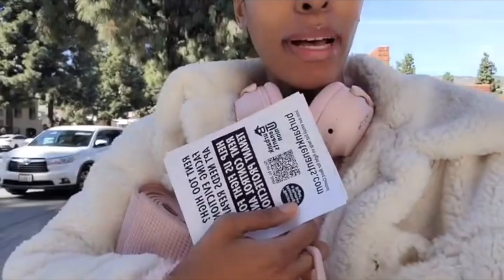Just left the farmer's market. And I didn't get anything because I didn't see anything that I wanted. I was looking for fresh pressed juices and I did not see that. But I did get this, which is information about how I could work with my city council to fight for rent control in Burbank, which is very important because the rent is just getting out of control. So I am definitely going to look into this.